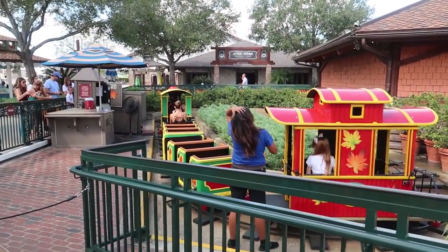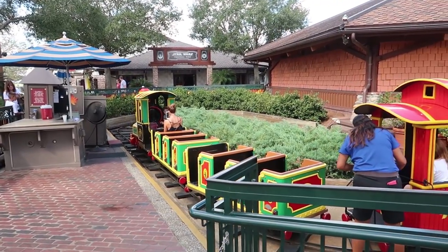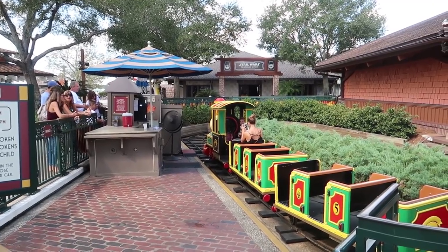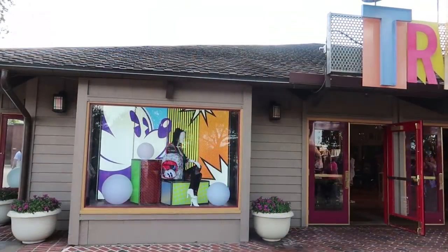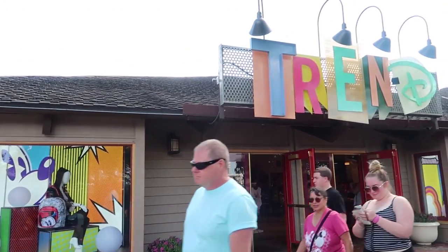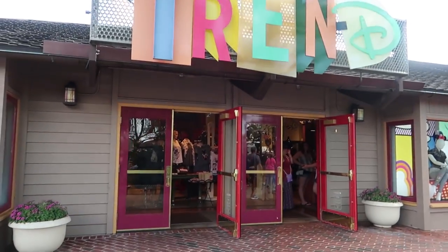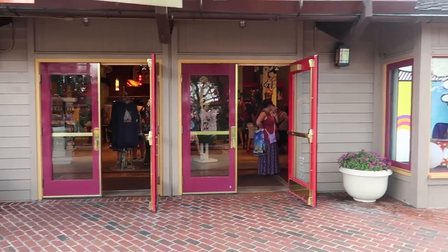Here's another fun thing for the kids, a train ride. Liam loves this, Josh's son. And this also costs $3 for one token, $5 for two, and one per child, just like the carousel. And here is Trendy. For all the women in your life, this is a great spot for them. Lots of fun Disney and non-Disney clothes in here.